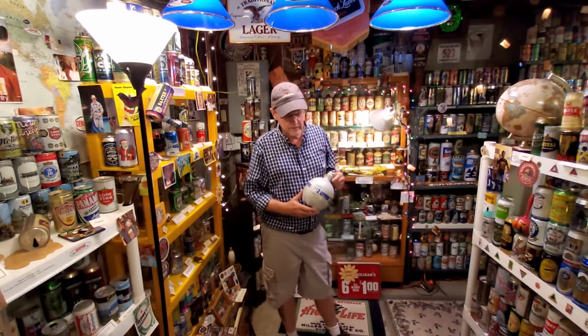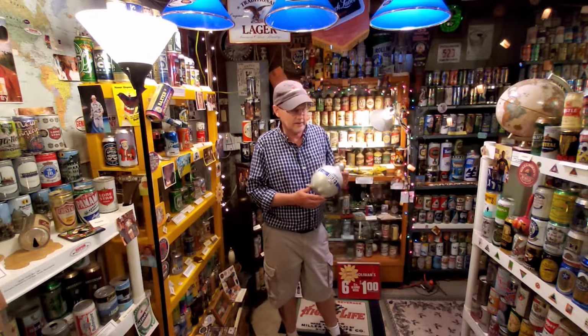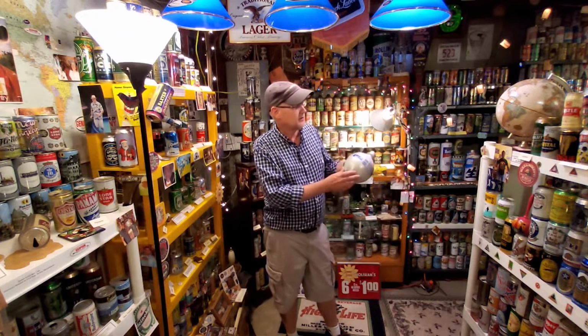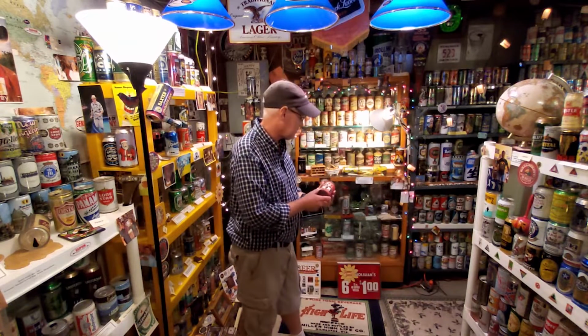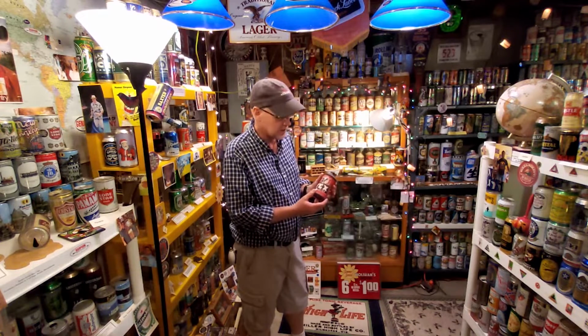We try to not just include beer can history, but interesting beer can designs. This is a beer can orb from Suntory in Japan. It's really the only beer container that I have that's in orb shape. So this was actually a work of art from an artist in the Pacific Northwest.